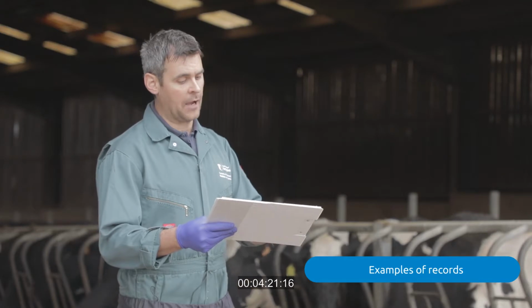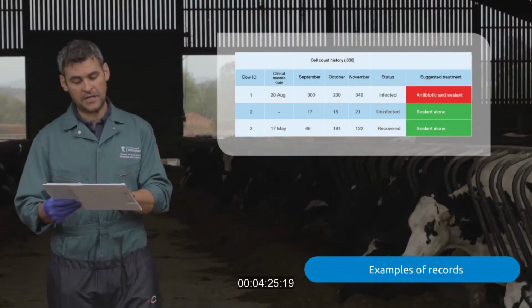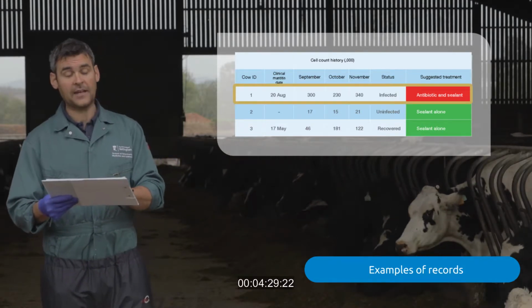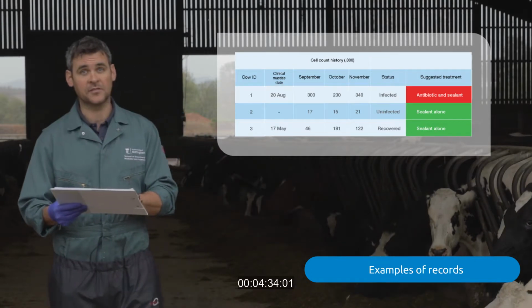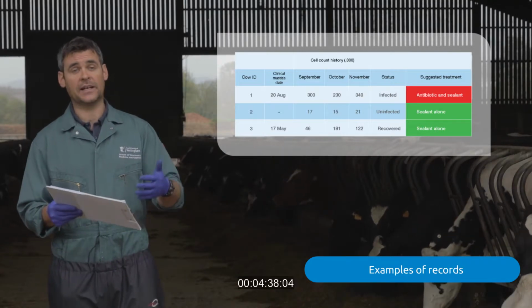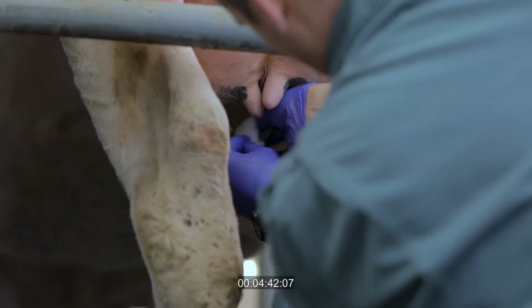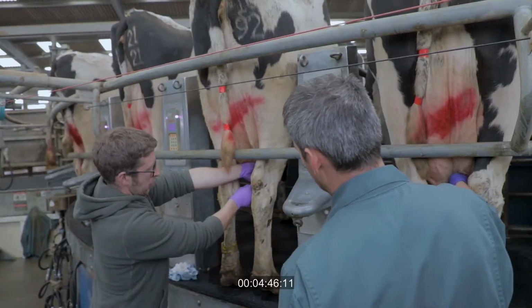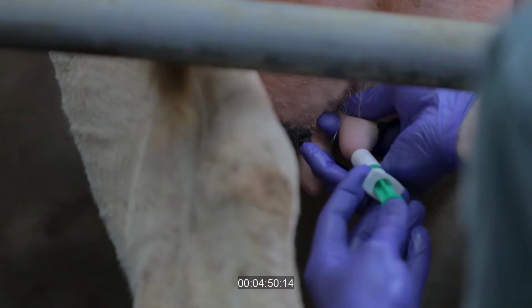First of all, I've got a cow here that we would classify as infected. So if I look at her history, her last 3 somatic cell counts, 300,000, 230,000, 340,000. Clearly, this cow, all 3 of her last somatic cell counts above 200,000 cells per mil. She's had clinical mastitis. Simply put, here we have an infected cow, and she requires antibiotic dry cow therapy in combination with internal teat sealant.